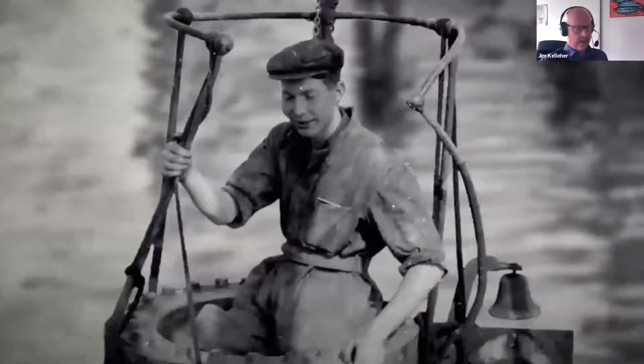There's a workman. I don't know his name. Somebody else probably in the audience does, and I apologize that I don't, but it just shows him getting in to the funnel and the guardrail at the top, and it's been well used at that point, and how he got into it.